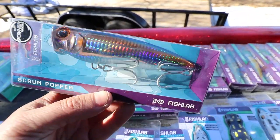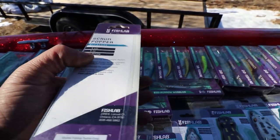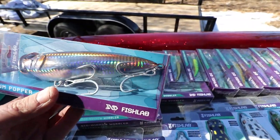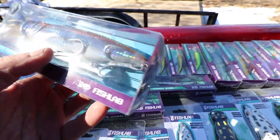Look how freaking clean, dude. This is the scrum popper. This is the 5.5-inch, 2-ounce floating. This is an offshore bait, although I got it just because it's cool. I may bust it out and actually use it. Striper would go after this too.